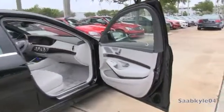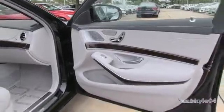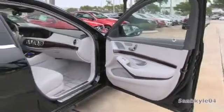The passenger seat features all of the same power adjustments that you find on the driver's seat, including the multi-contour settings, heating and ventilated, and 3-person memory.